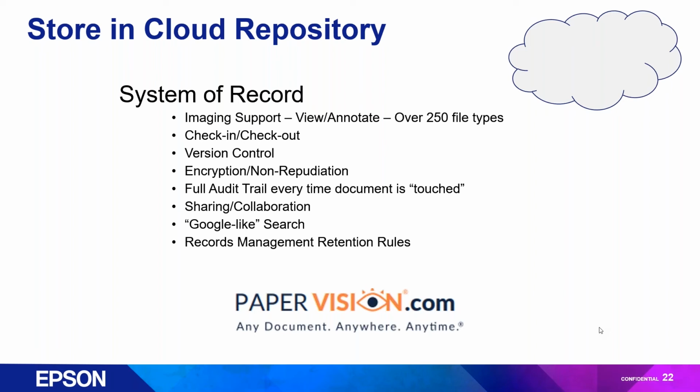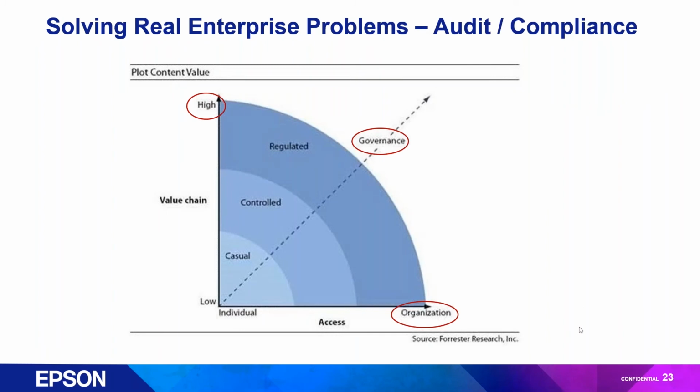This provides consistency on what documents are being kept, how long they're being kept, and why we're destroying certain documents. Again, with a full audit trail and full reporting that records managers love. So now that we know a little about the Digitech software and how it can extend a scanner sale to provide full business solutions, let's take a look at how to find sales opportunities.